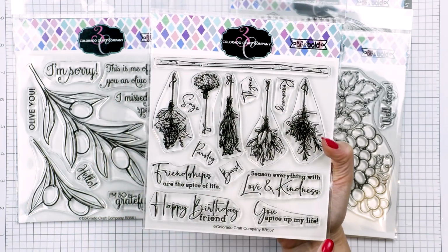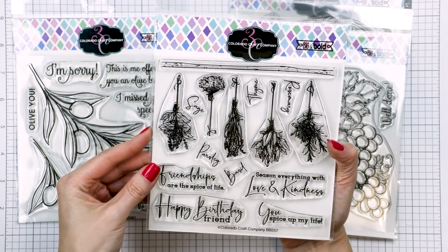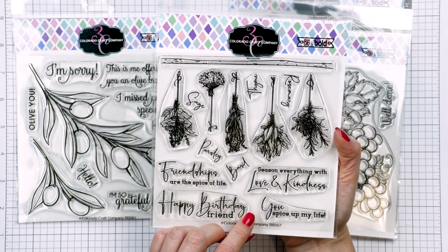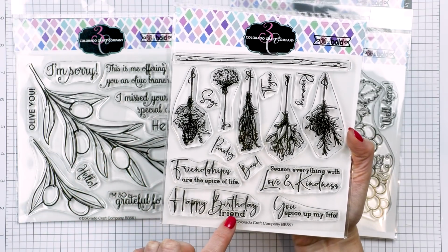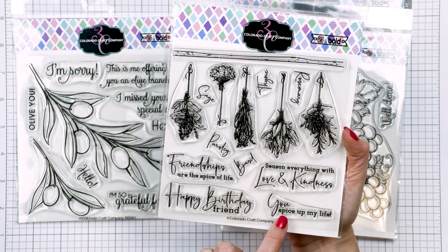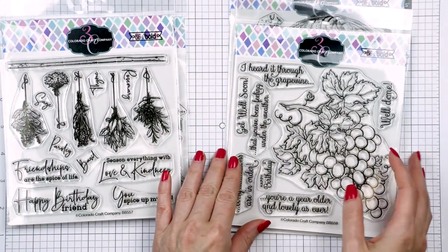Next, I have the Spice of Life stamp set, and this one features images of different dried up spices. You have sage, parsley, basil, thyme, and rosemary. You have a branch that you can use to attach the spices to and have them hang down. Now, this set also features some clever sentiments to complement the spices, like "you spice up my life" or "season everything with love and kindness," and "friendships are the spice of life."